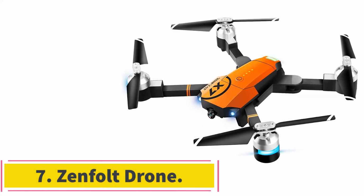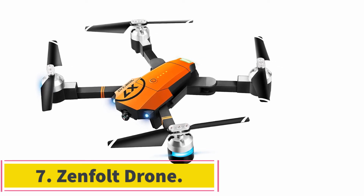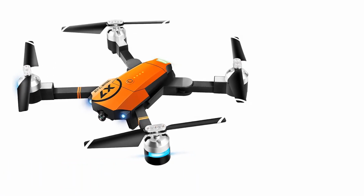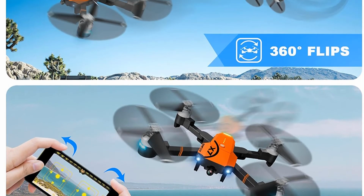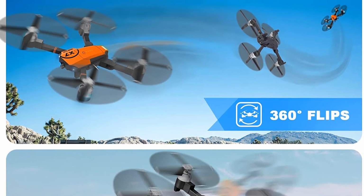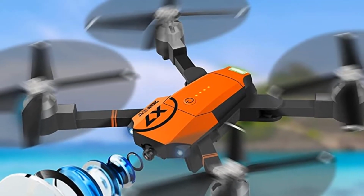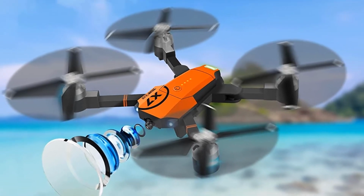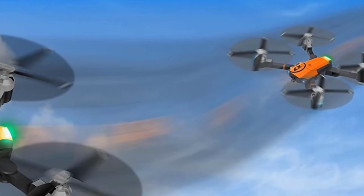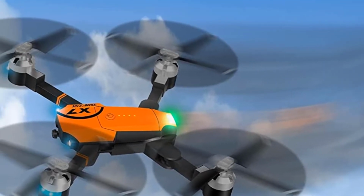Number 7. Zenfolt Drone. If you want a sub-$100 drone that can capture beautiful aerial photos of your family's adventures, the Zenfolt Drone is the best choice for you. Besides being a breeze to fly, the inbuilt 1080p HD camera captures vivid photos and videos. On top of that, it's very stable for a tiny drone, so slight gusts of wind won't make it tumble and dip. Zenfolt comes with 2 800 mAh batteries.